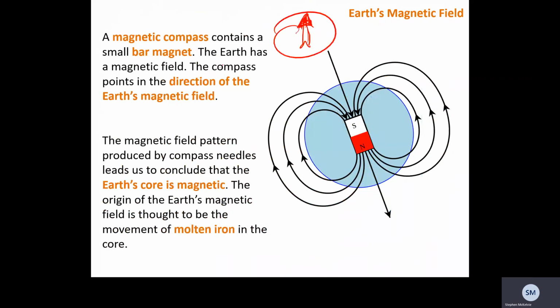The Earth is a magnetic field. The compass points in the direction of the Earth's magnetic field. The magnetic field pattern produced by compass needles leads us to conclude that the Earth's core is magnetic. The origin of the Earth's magnetic field is thought to be the movement of molten iron in the core. So we've got molten iron in the core, and it makes the magnetic field. That's all we need to know.